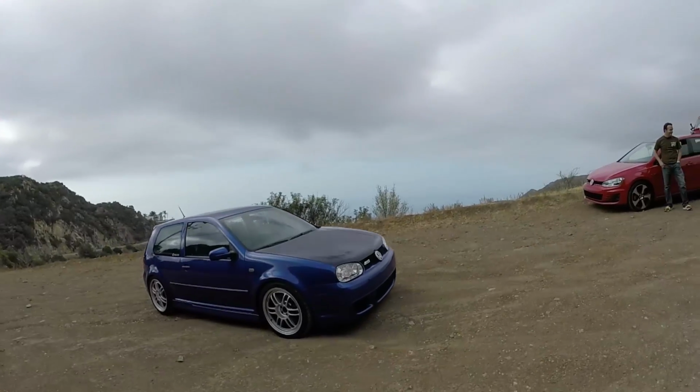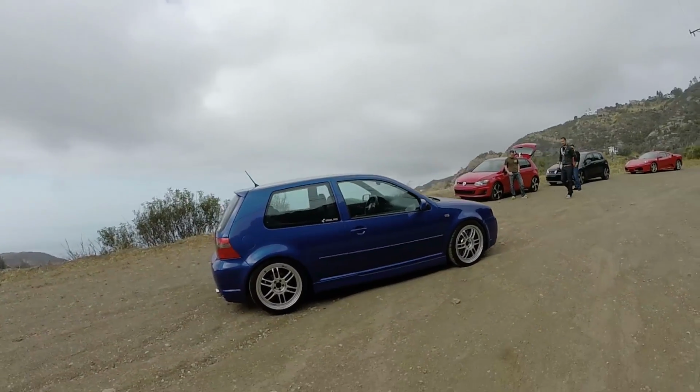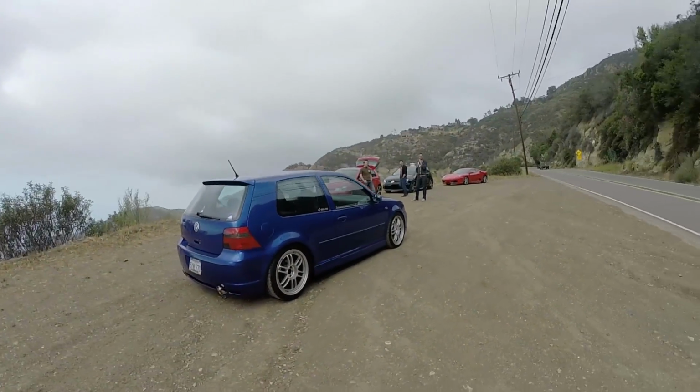Good morning, everybody. It's a beautiful day up here, and this is Zach, and Zach has brought me a first-generation Volkswagen R32. I'm very excited. It's been a very long time since I've driven one of these. So tell me about your car.